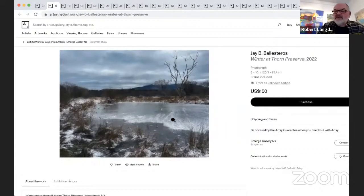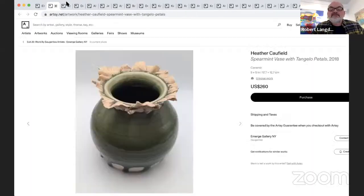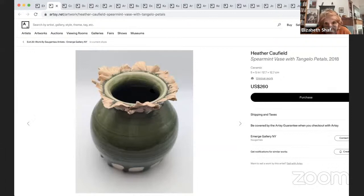Another new artist to the area, Jay Ballesteros. This is called Winter at Thorn Preserve. And this is a photograph. I don't think it's processed at all. I'm not too sure.